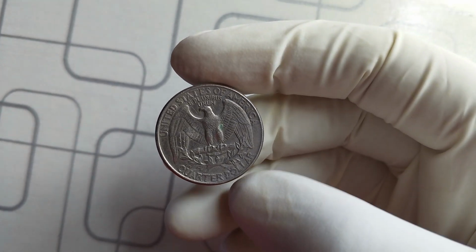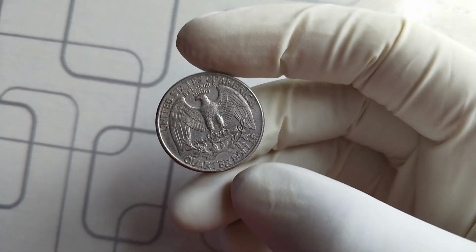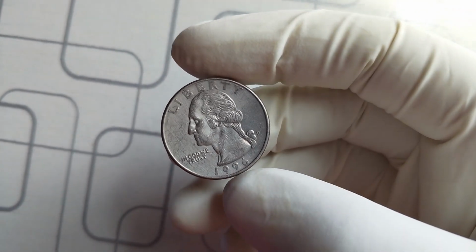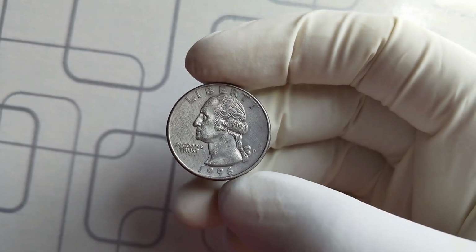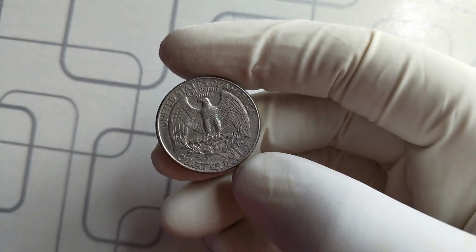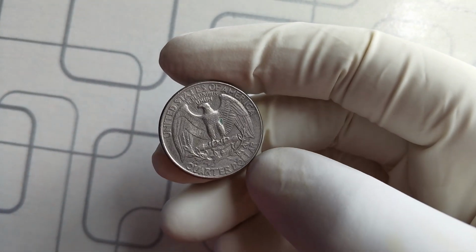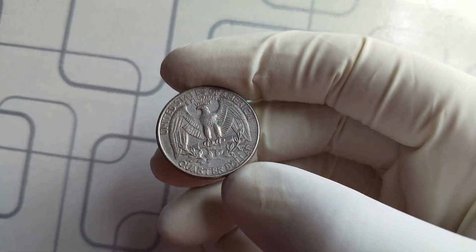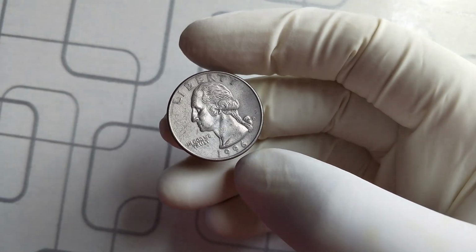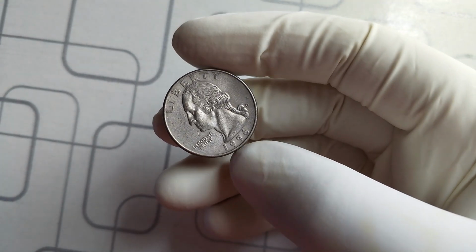Stories have circulated of people who discovered extraordinary coins in the most unlikely places. Someone once found a rare quarter in a jar that had been sitting untouched for decades. Another person stumbled upon one in a coin roll they purchased from the bank. These stories remind us that hidden treasures are still out there, waiting to be discovered by sharp-eyed collectors or even by everyday people who take a moment to check their change.